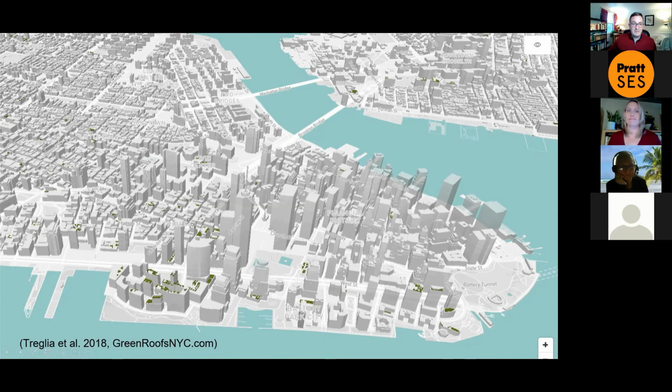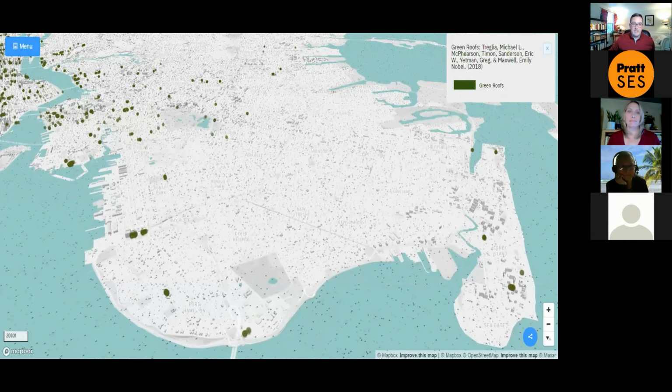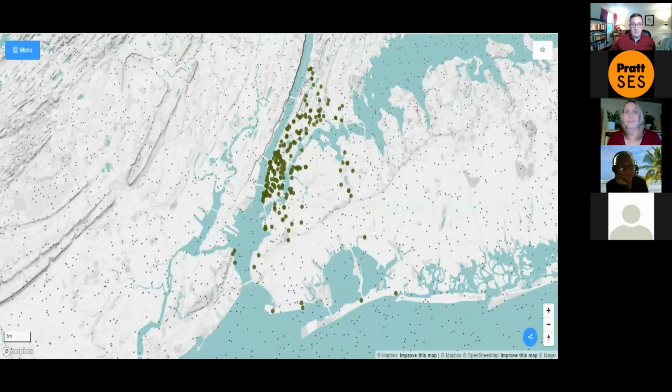Now keep in mind, this is the densest area, midtown and downtown Manhattan, where the majority of green roofs are focused. If you start looking elsewhere, like North Brooklyn and into Queens, you can see that there are very few green roofs outside of certain neighborhoods like Williamsburg or Long Island City. They're very rare in most of the city. This is South Brooklyn, where there's serious need, but they're really absent. And this is the Bronx and northern Manhattan. You can see that there are very few throughout the city.